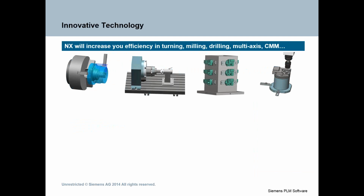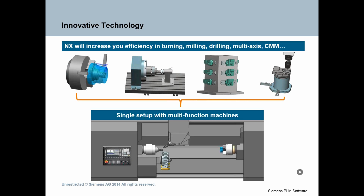NX innovative technology. NX can increase your efficiency in turning, milling, drilling, multi-axis, CMM, documentation, and more. Many products need to be manufactured with multiple setups across multiple machine styles. We've seen how Master Model ensures that we have the correct data all the time. Now let me show you in more detail how NX CAM can drive productivity and time savings in your business.